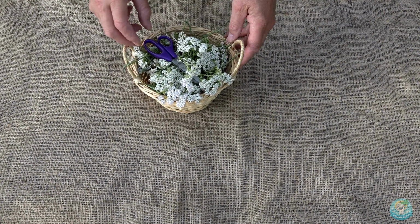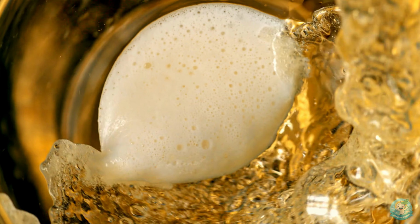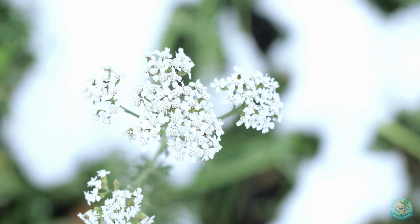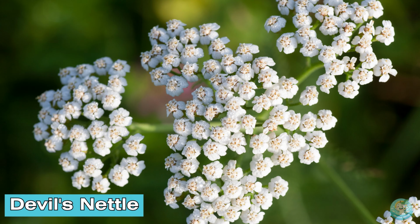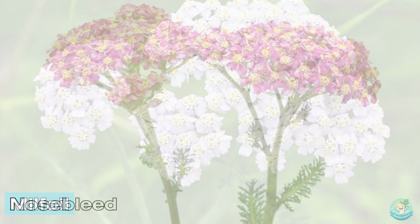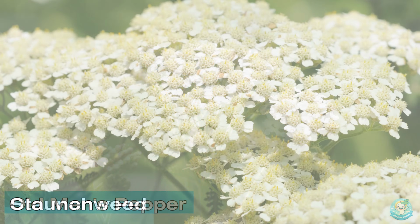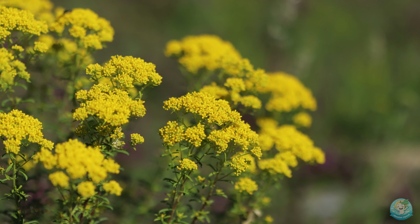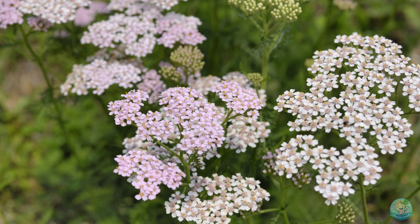Yarrow has many other uses, including slowing and stopping blood flow, healing wounds, making beer, and adding flavor to food. Yarrow throughout history has been known by many names: devil's nettle, Herba Militaris, milfoil, nosebleed, old man's pepper, staunch weed, thousand seal. Yarrow is a member of the sunflower genus. The yarrow flowers can have several colors, but are most commonly white.